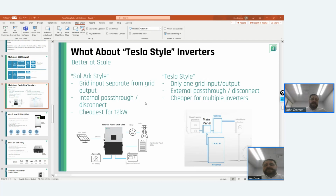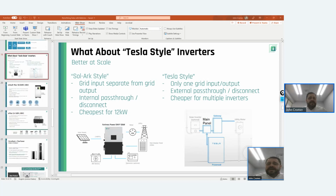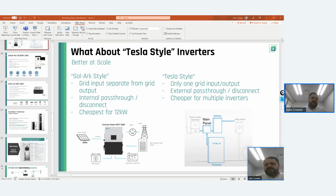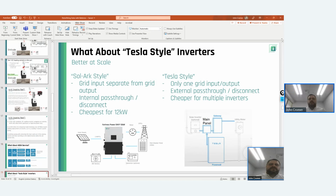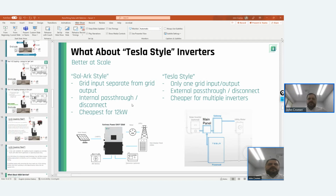I also think that in the future with high voltage, it'll drive down the cost of inverters to the point where people will start doing 30 kilowatt or 40 kilowatt of backup, and load control will be less important. But today, going into 2023, what we have is a solid 48 volt hybrid inverter solution.